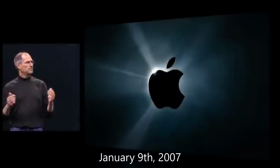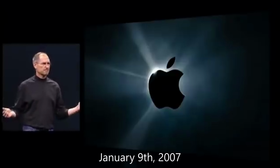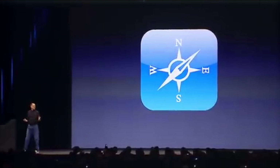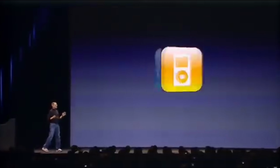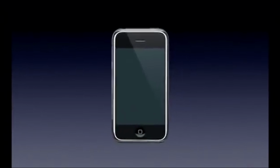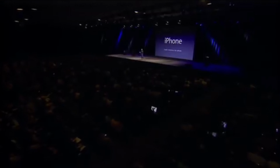Every once in a while, a revolutionary product comes along that changes everything. An iPod, a phone, and an internet communicator. An iPod, a phone. Are you getting it? These are not three separate devices. Today, Apple is going to reinvent the phone.